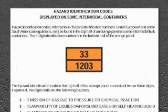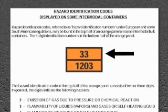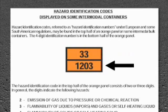You may also occasionally see a double orange panel. The top is used on some intermodal bulk containers and is referred to as the hazard identification code, and below that is your 4-digit identification number.